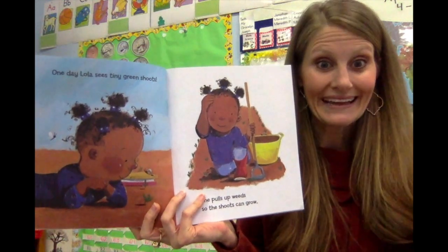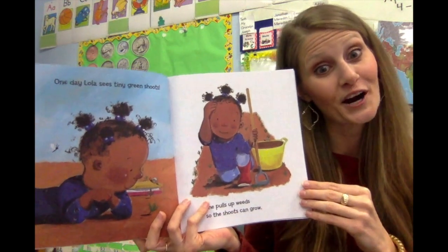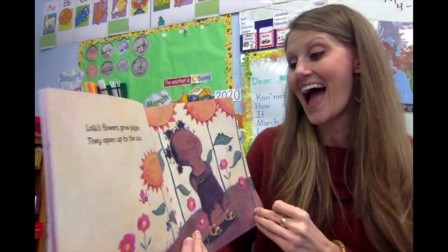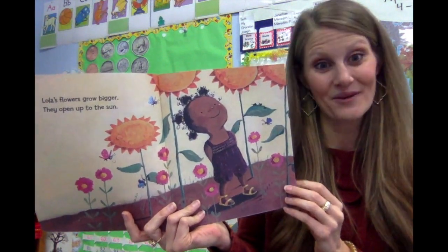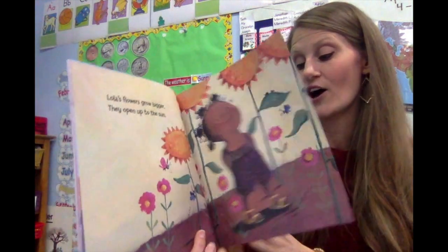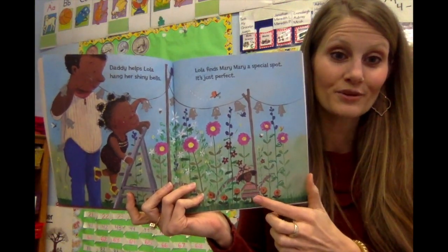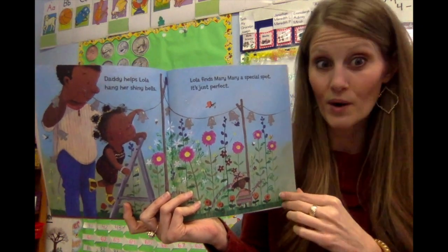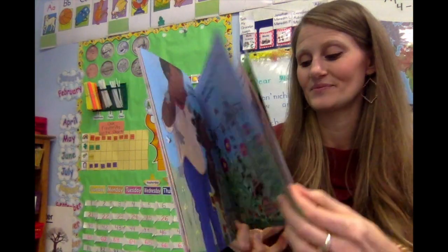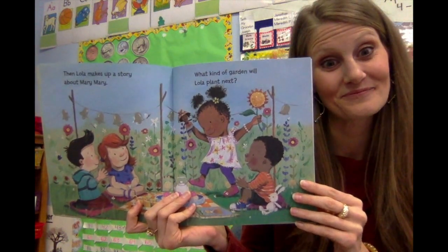Then Lola planted her garden. She took care of her garden. She waited for her garden to grow. Right? And then the flowers started growing. And they hung up her bells and her doll. She put her doll in the garden, just like the poem, Mary, Mary. And then what happened at the end? All her friends came to see her garden, right?